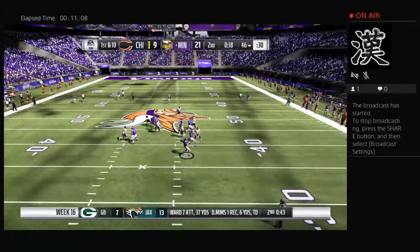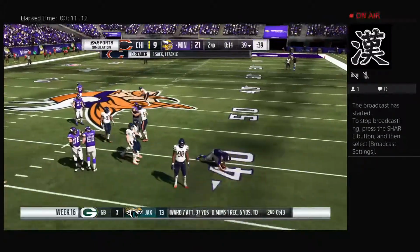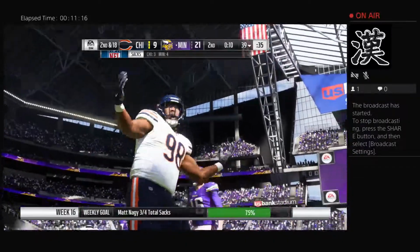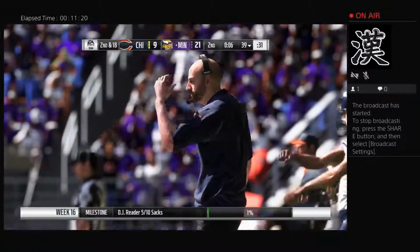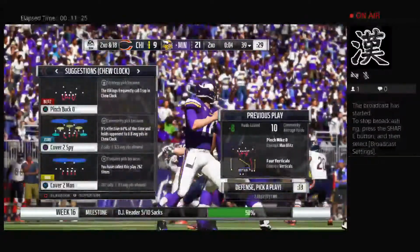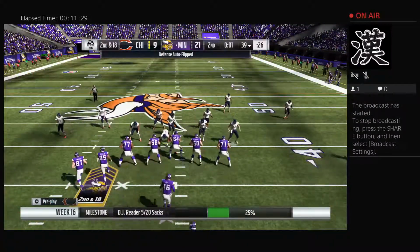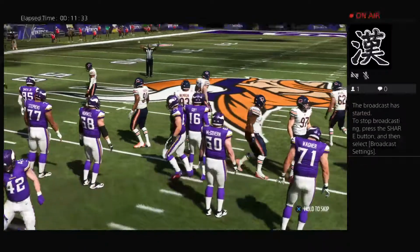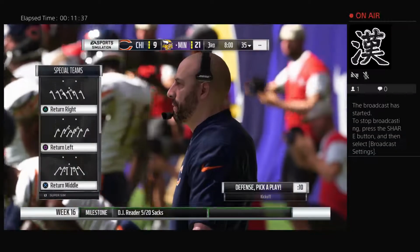Throwing again, it's gone. And he's going to be taken down. Goff is sacked. DJ Reader in there to drop him for his 5th sack of the year. Sacks, a growing theme in this 1st half. This is 2nd and long. So we've reached halftime here in Minnesota with the Vikings ahead. And just like that, on we head to half number 2.